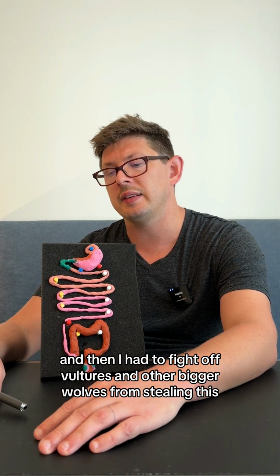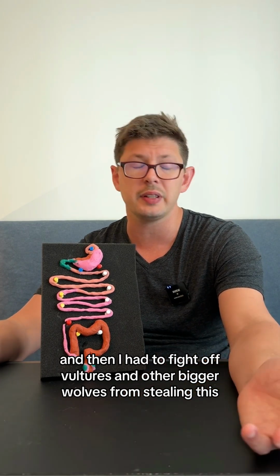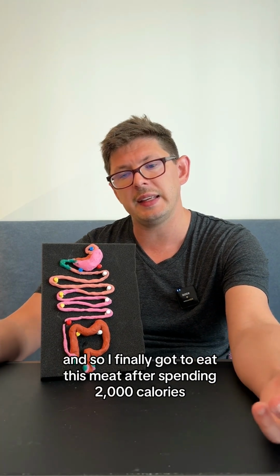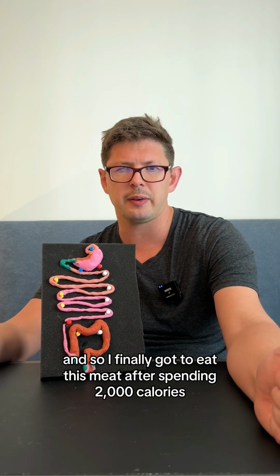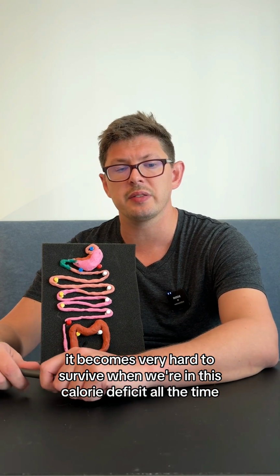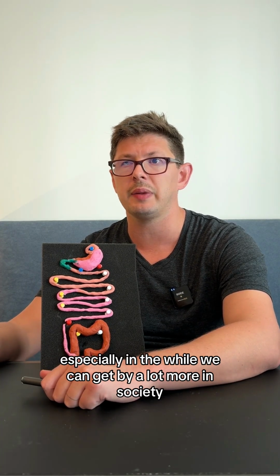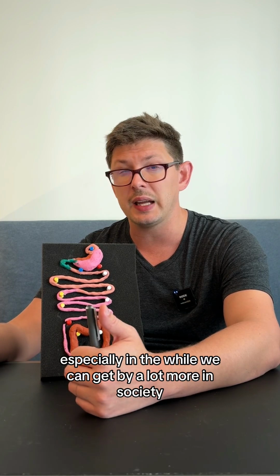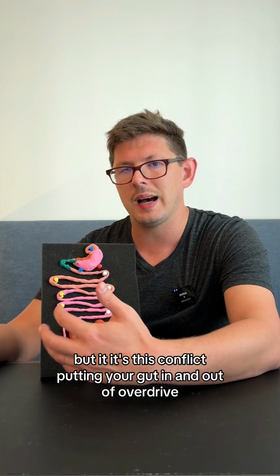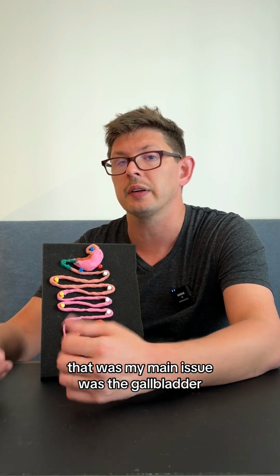And then I had to fight off vultures and other bigger wolves from stealing meat from me. So I finally got to eat this meat after spending 2,000 calories, and I get diarrhea. It becomes very hard to survive when we're in this calorie deficit all the time, especially in the wild. We can get by a lot more in society, but in nature, it becomes a problem really fast. It's this conflict putting your gut in and out of overdrive. That was my main issue, the gallbladder.